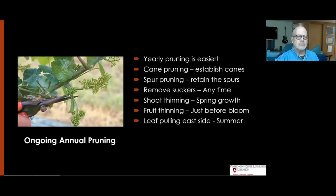This is a shoot thinning, okay? The idea here is that, as we know, the buds are compound buds. They can have up to 3 shoots. Here you see 2 fruit clusters coming out of there. We want to select for the cluster that looks the healthiest and has the best growth. So here you've got one that's hanging down and you've got one that's looking really nice and flowering. You probably want to keep that one, take the other one out. Okay. So 1 per bud is your goal. That will put the energy into that cluster and give you better production, healthier fruit.